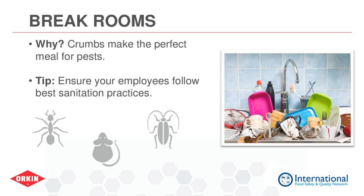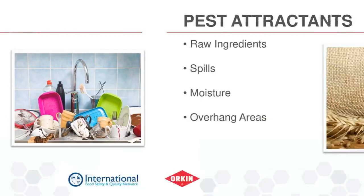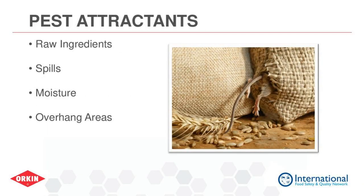And again, if we can contain them, if we can isolate them to these areas, elimination is the best. But even if we can contain them so they don't get out onto that processing floor, that's a huge help. We also have everything that comes in and goes out of your facility. And this just goes back to food, water, and shelter. This is exactly what your site offers. You have food, and we know that you can't fix everything.